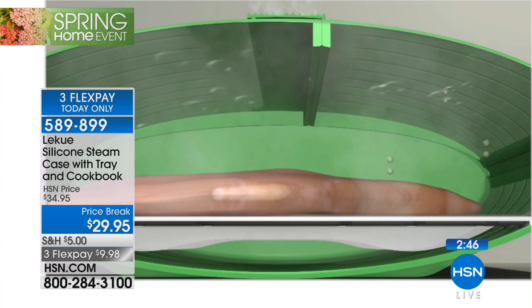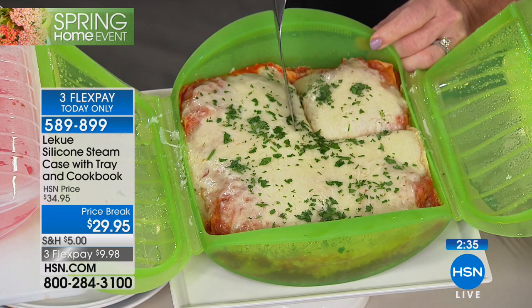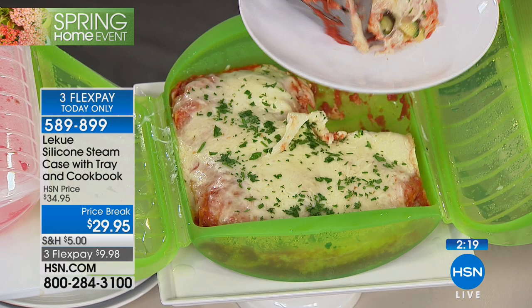You know what else I like? You can use this. We were talking about capacity. We put a lasagna in here. Wow. This is a veggie lasagna. And again, I'm able to serve four people with the capacity of this. If I cook a lasagna in the oven, what are you thinking, about 30, 45 minutes? 7 to 10 minutes in my Laquay steam case. I am loving this. And by the way, microwave or oven. I was so surprised to read that you can put this in the oven.